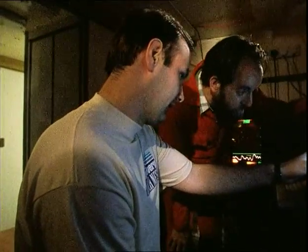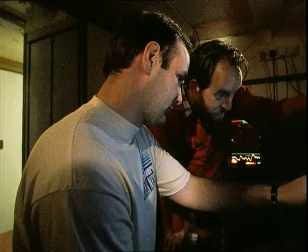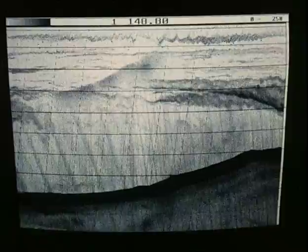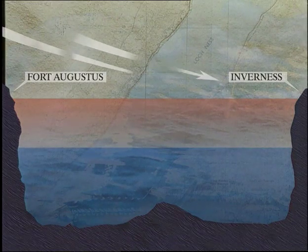This is just going over the Foyers Ridge over here. That's massive. Isn't it? Yeah, it's massive wave formation.